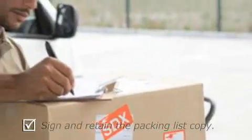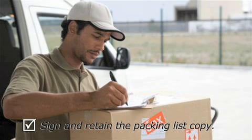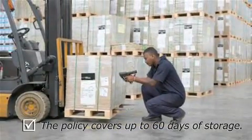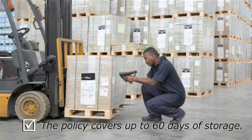7. You and the moving company representative must sign and keep a copy of the packing list with damage and missing items noted. 8. Should your goods be delayed or stored for any reason, your policy will only cover up to 60 days of storage. You can extend your policy, but you must contact your MoveOne representative and request extension in advance.